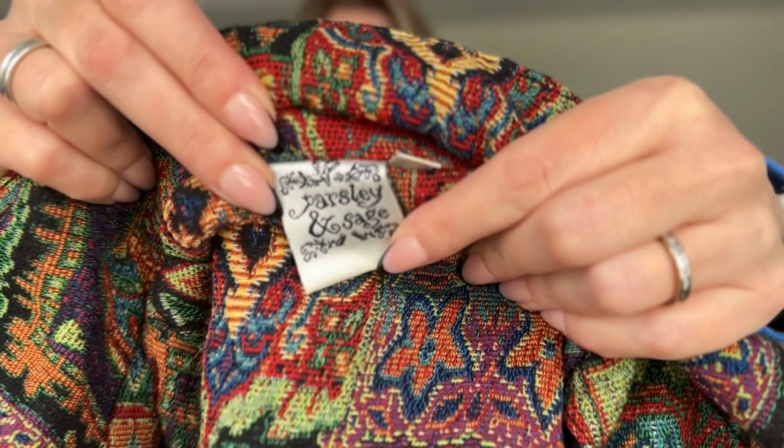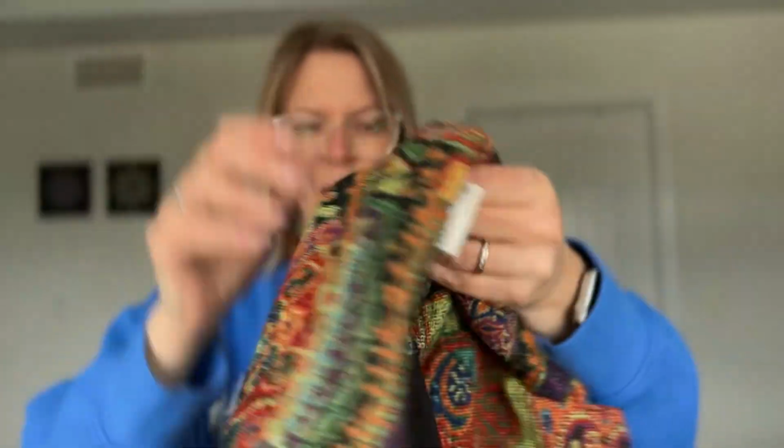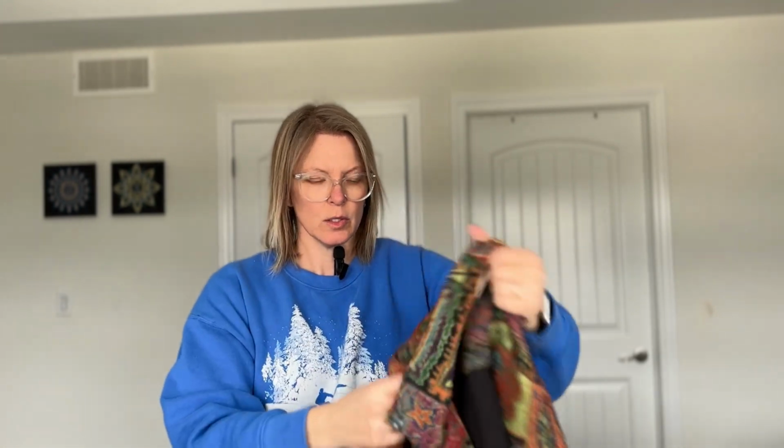I have seen this brand before, but I've never sold it. The only reason why I picked this up is just because it's a very substantial piece. I'm going to get it posted pretty quickly because I feel like it's almost out of season, since it's a kind of heavier jacket. So I won't be surprised if it doesn't sell until fall.